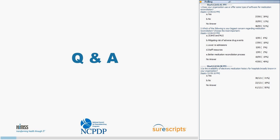Yeah, the five variables we use in our matching algorithm are first name, last name, and any other name components are helpful. Middle initial, prefix, suffix are all valuable, but in general, first name, last name, date of birth, gender, and zip code.